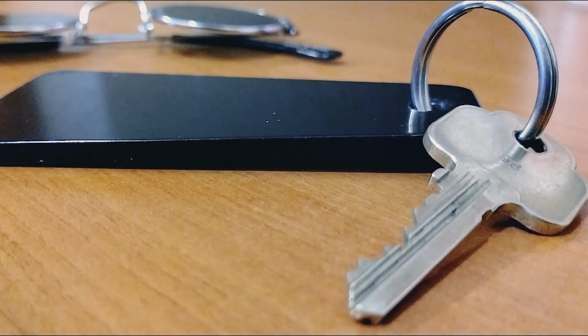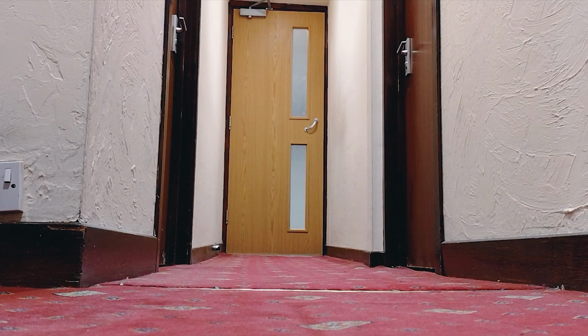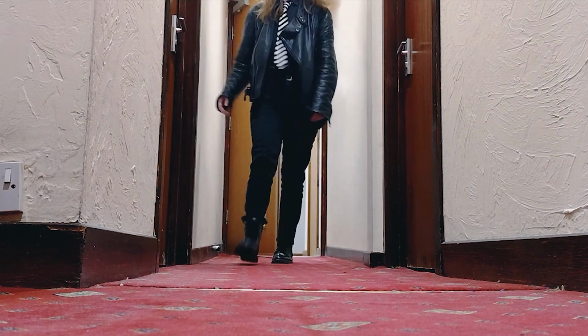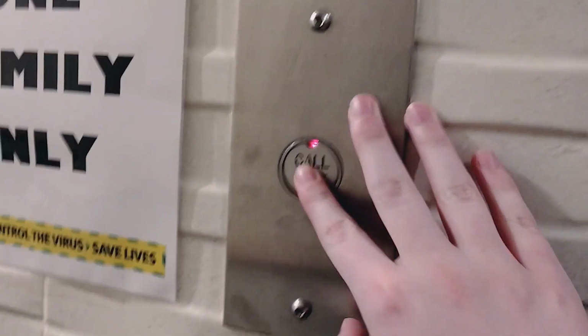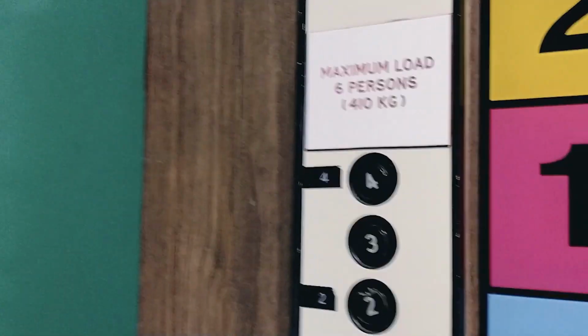Right then, let's go. So let's grab our glasses and keys and head outside. So you have to close this first and then close this. So let's have floor 4-2.